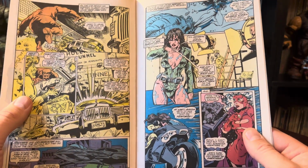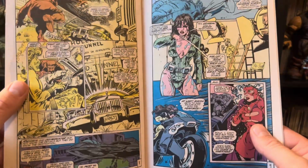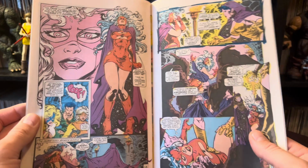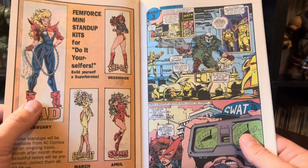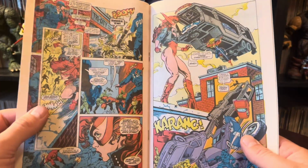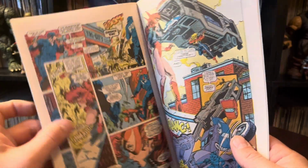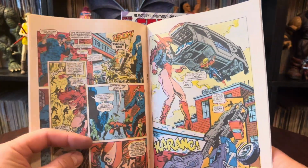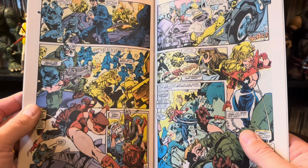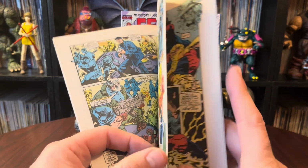The return of Rad. Do we switch, right? Yes, we got Black, Gorby. So this would be Gorby art. Very nice pages. Part 3, we also have Black, Gorby, and Heike co-production. That's kind of cool. Actually, that's very cool. It amazes me also how often this book uses red and blues. Like the color scheme of red and blue is amazingly prominent on a lot of the covers, a lot of the interior panels. Just a lot of red and a lot of blue.